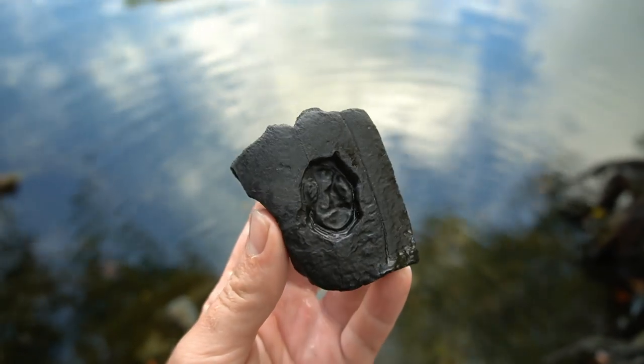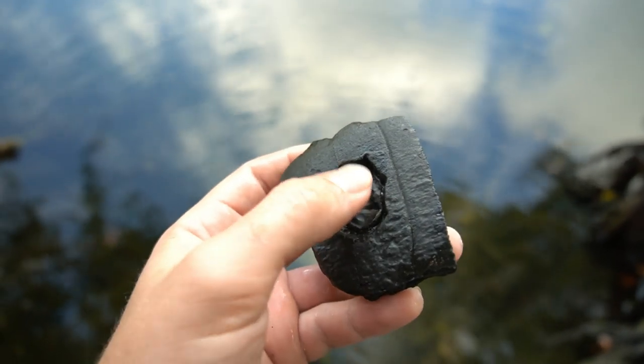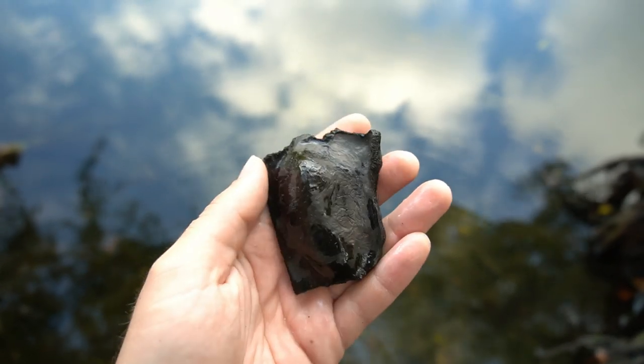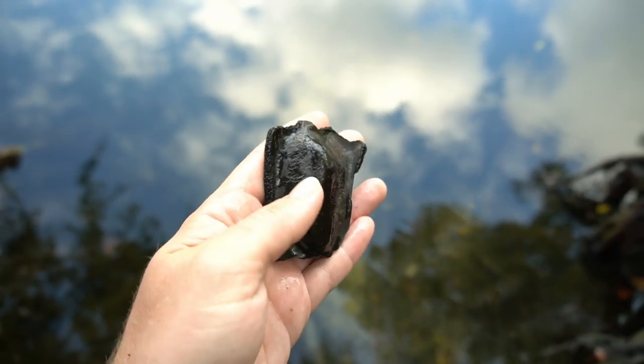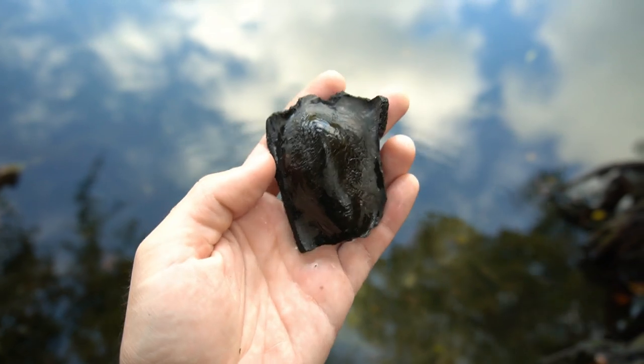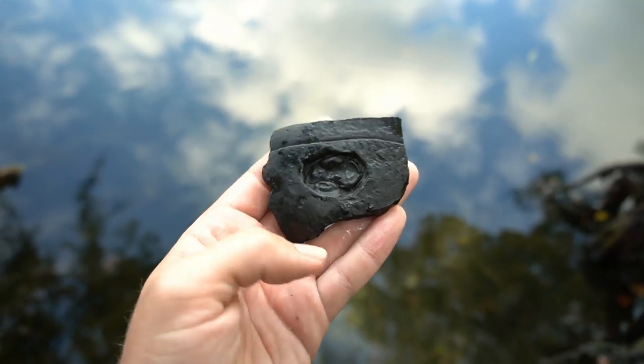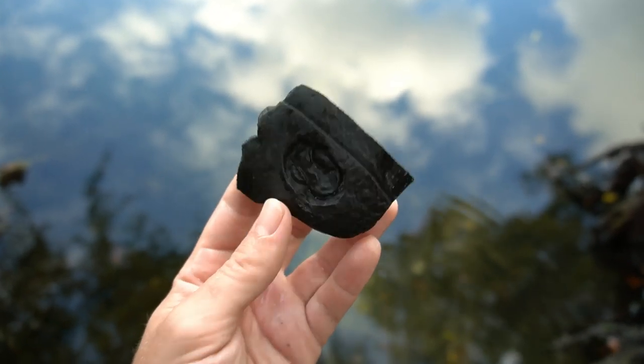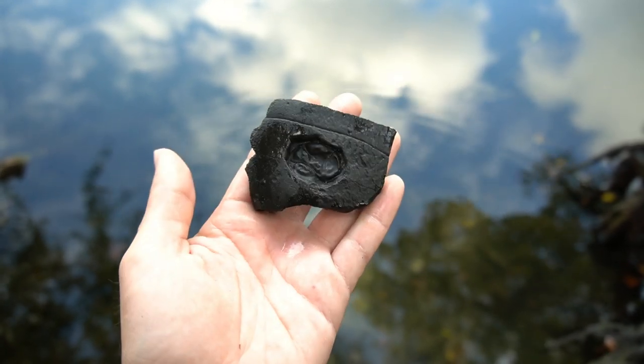So this is actually a piece of turtle shell that has been bitten or wounded by something right there. And the animal survived, and you can tell that because of this swollen area here where it actually healed. So this turtle was attacked and lived to tell the story. Pretty crazy. I love fossils that tell a story. That is awesome.